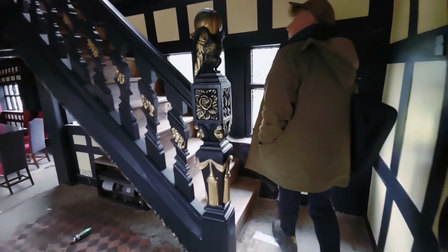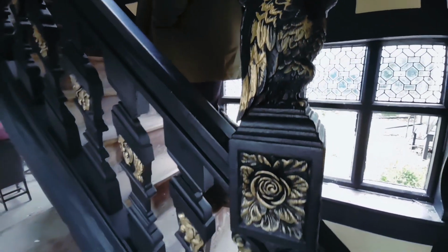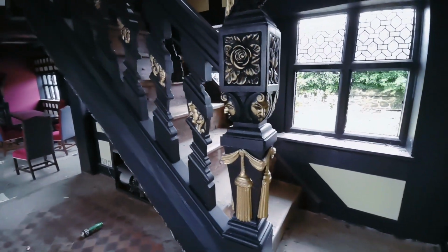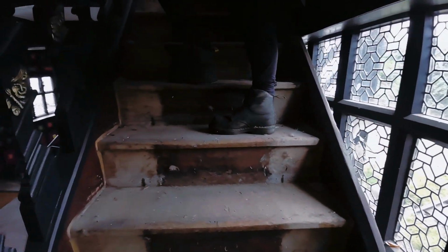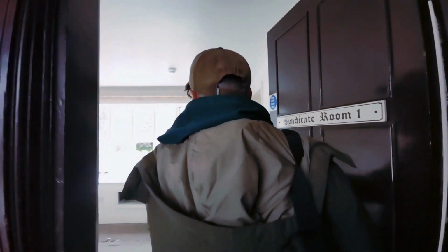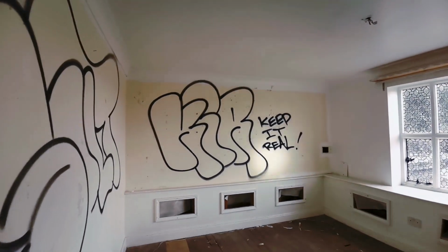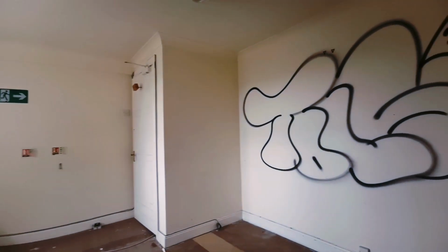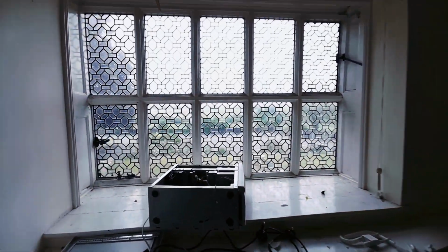Let's do it. Oh, it's a room. Is it that cool room? It's just a room. Let's have a look. Syndicate room. It's where they hold all the meetings and stuff like that. The floors are good. An old desktop PC.